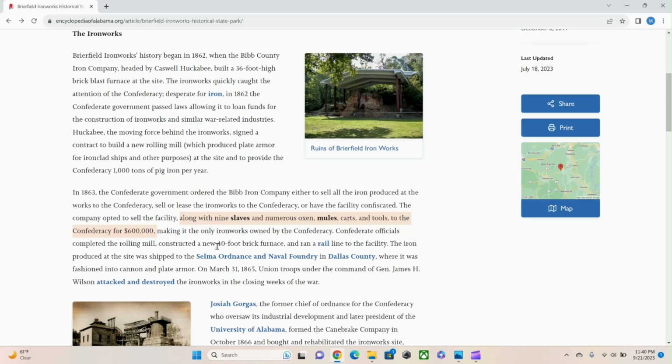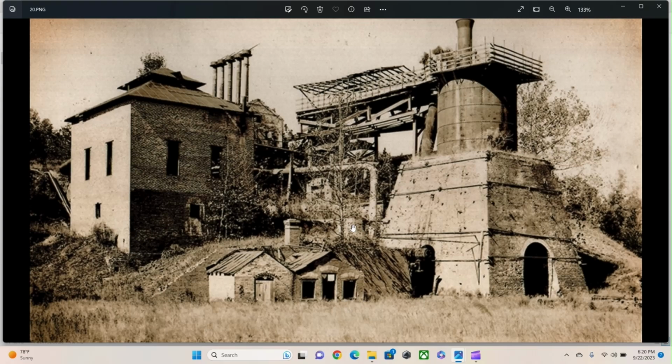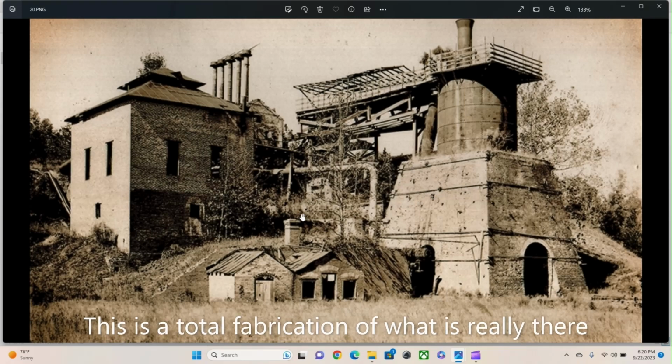familiar. Okay, so along with 9 slaves, that's a kind of exact number, and numerous oxen, mules, carts, and tools. Mules and carts, tools, yeah, sounds familiar. They sold it for $600,000, which with inflation today would be around $14.6 million for this. Okay. Here's basically one of the only older pictures of this supposed furnace.